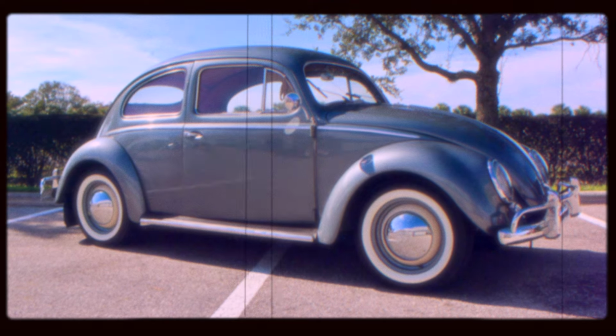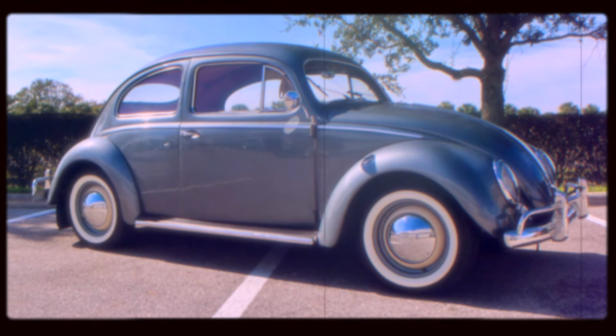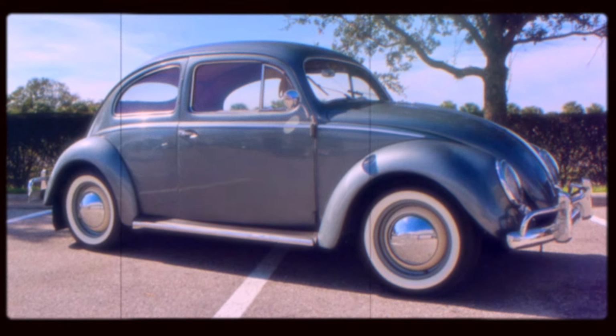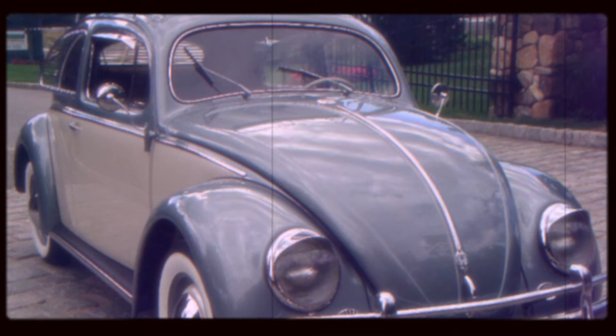The birth of an icon. So, why is the 1954 Beetle such a big deal? Well, folks, 1954 was a bit of an upgrade year for our beloved bug. This is when Volkswagen was starting to hit its stride with the Beetle, refining the design and engineering that would make it a global phenomenon. Let's break down some of the amazing features that made the 54 Beetle stand out.